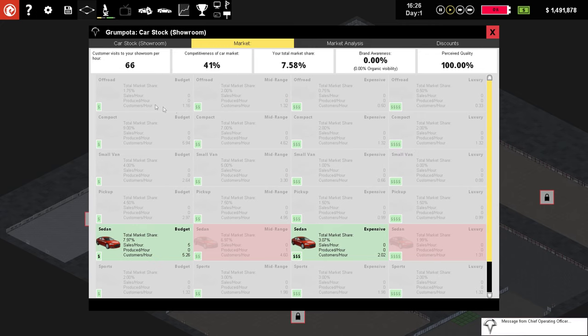Oh, hang on. This is a different one. The level of competition in the marketplace has changed recently. You should keep an eye on such things as component prices, wage rates for employees, and the prices we are selling at when the level of competition changes. When competition is high, sales prices will be lower and wages, rent, and component prices will rise. Take action. Customer leads, it's your showroom for our 66. Competitiveness of car market 41. Your total market share 7%. That's not much.